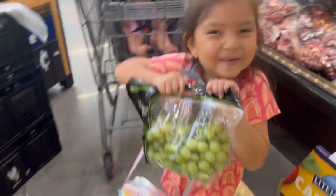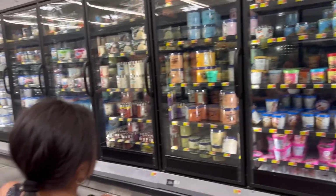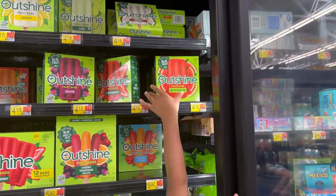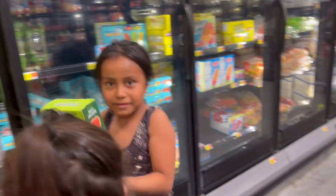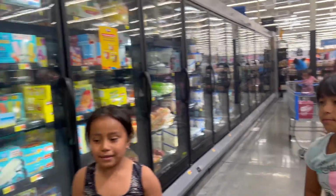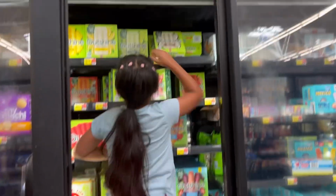What are those? Green grape. We're getting orange for the orange color. Let's check if they have any. I found red ice cream, guys. We'll do the red watermelon. Can you reach it? That's red watermelon? I can reach it. Alina, can you reach the lime one, please? Lime. We need lime. Green. Lime. Okay, put it inside.